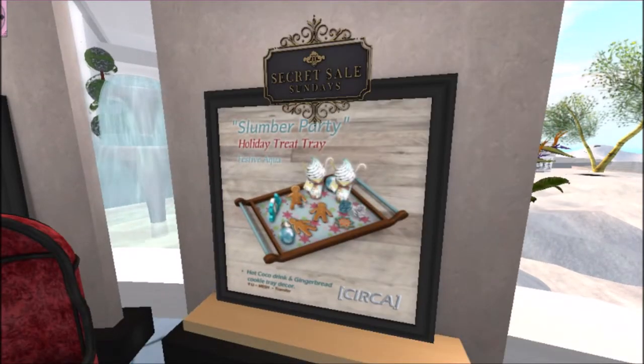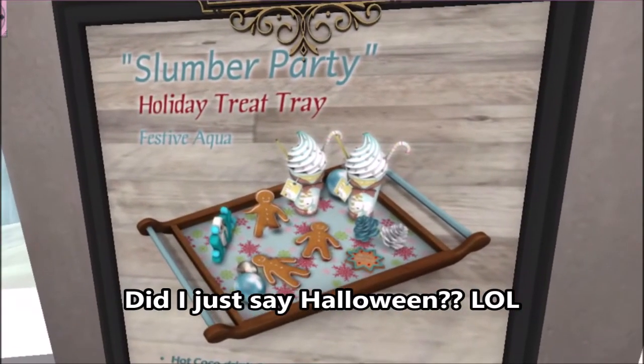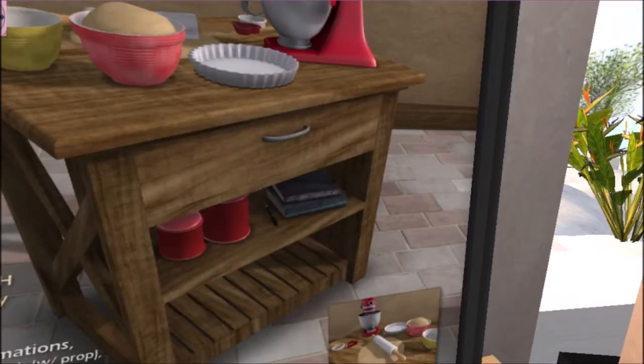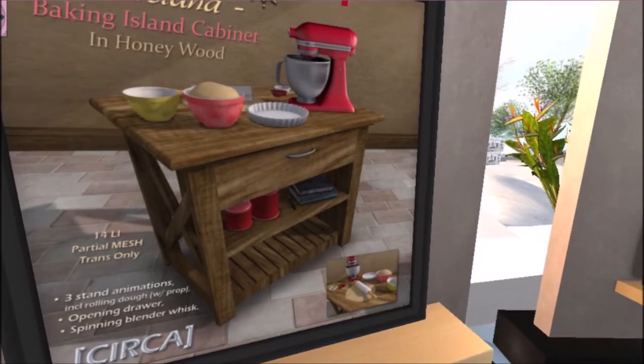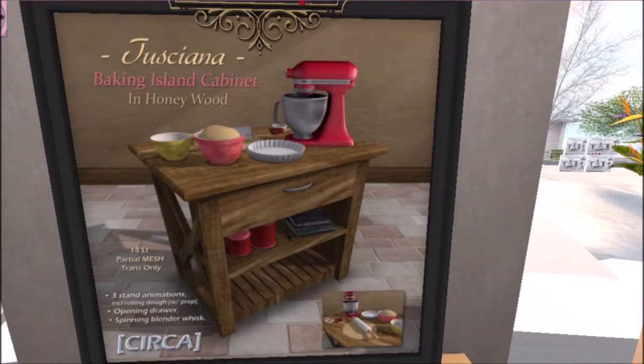Oh, how cute. We have a Halloween treat tray. That's cute. Hot cocoa drink and gingerbread cooking tray. And what do we have over here? Oh my god, there are so many sits to this. Aw, so cute. I can't really see it because it's behind my stuff. Island cabinet. Aw, it's so cute. Three stand animations. Proper. And then there's a casual, including rolling dough with prop, opening drawer, spinning blender whisk.